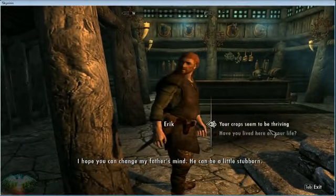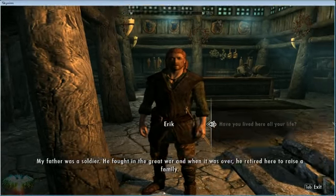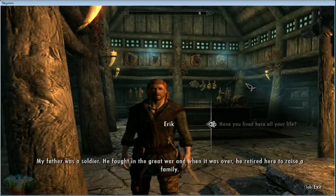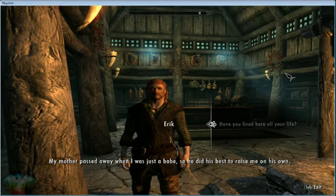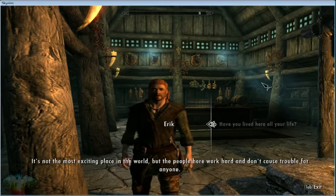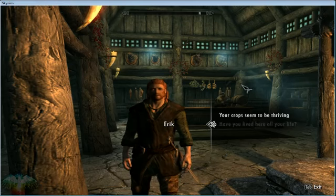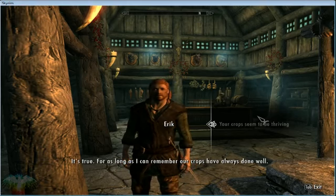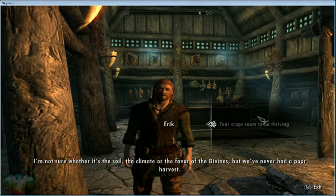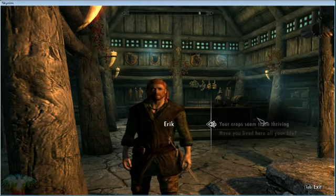I hope you could change my father's mind. He can be lived here all your life. Born and raised right here in Rorikstead. My father was a soldier. He fought in the Great War, and when it was over, he retired here to raise a family. My mother passed away when I was just a babe, so he did his best to raise me on his own. It's not the most exciting place in the world, but the people here work hard and don't cause trouble for anyone. Your crops seem to be thriving. It's true. For as long as I can remember, our crops have always done well. I'm not sure whether it's the soil, climate, or the favor of the divines, but we've never had a poor harvest.